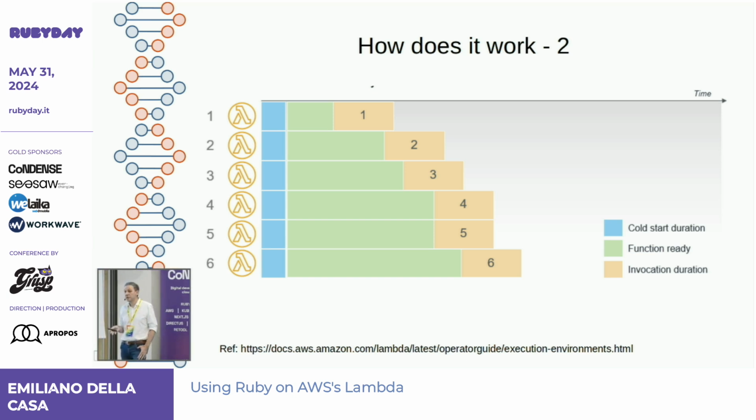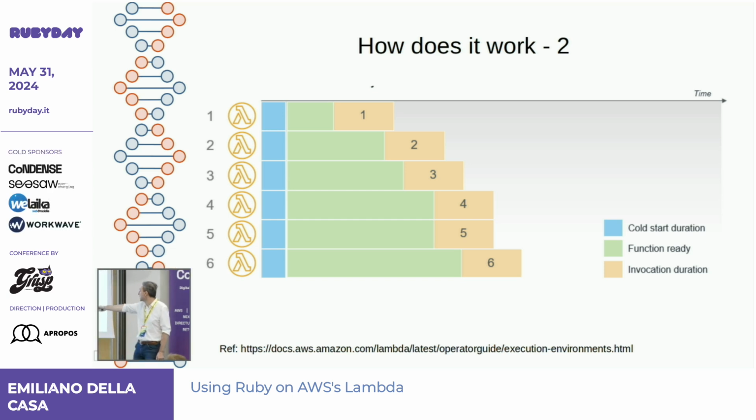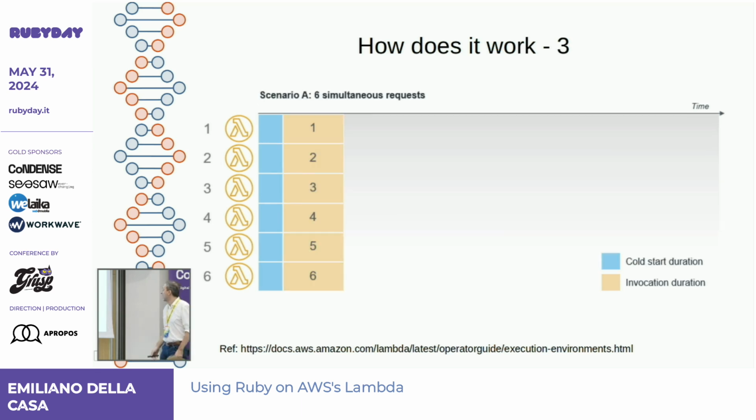This is where provisioned concurrency comes to help. So you can ask AWS to keep a number of instances ready and pre-warmed for you, of course, for an extra cost. For example, we can ask to keep 6 instances pre-warmed, they are initialized, then they are ready in the green area, ready to receive requests, and when a request arrives, first come, first served for the first 3 here. That means that if you receive 6 requests at exactly the same time, they get served and executed at the exact same time.